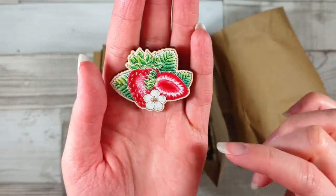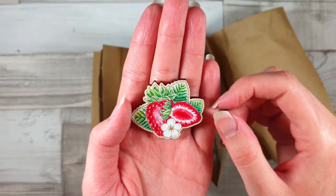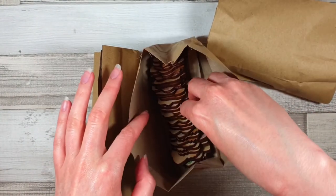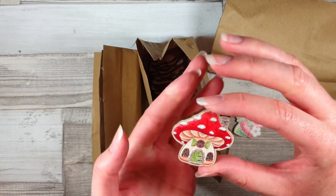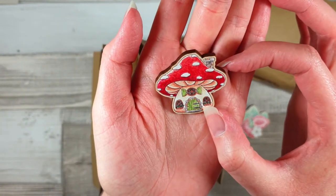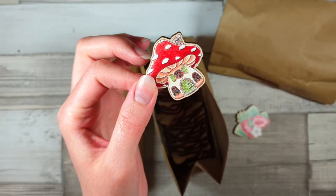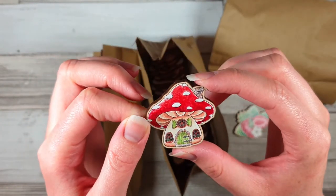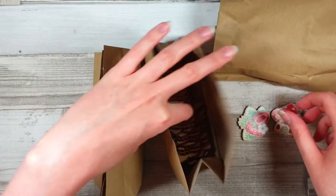Oh, good. They actually look like strawberries, because I've never painted strawberries before. So you can tell what they are, so that's good. And I saw the toadstool house in this one, which is, I think, probably the cutest. Oh, look at that. Oh. Yeah, I think this one is my favourite of this batch, but you watch, you'll see when I unpackage the rest. Yes! Okay, so that's that bag.